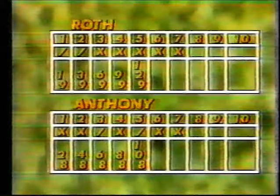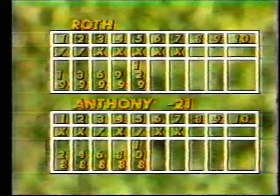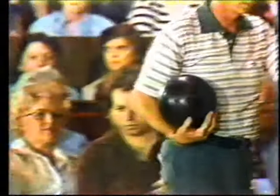Lead to 21 here in the 2nd game. You see the deft touch of Earl Anthony on that shot, Chris. He had been high in the 3rd, high in the 5th. Did not move any on the approach. He just threw the ball a little harder, but stayed with his normal follow-through and swing. And that really takes the practice, and that is quite a touch.